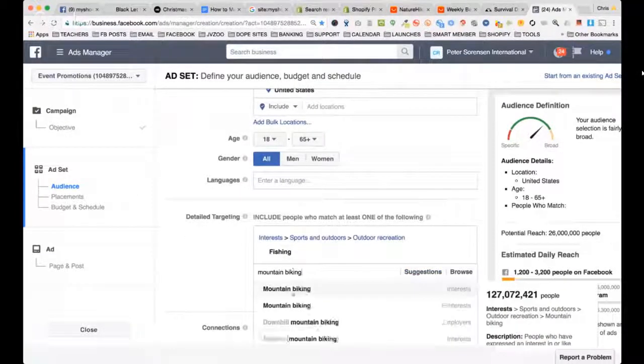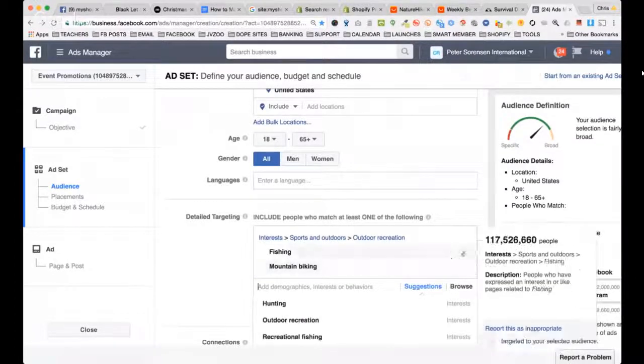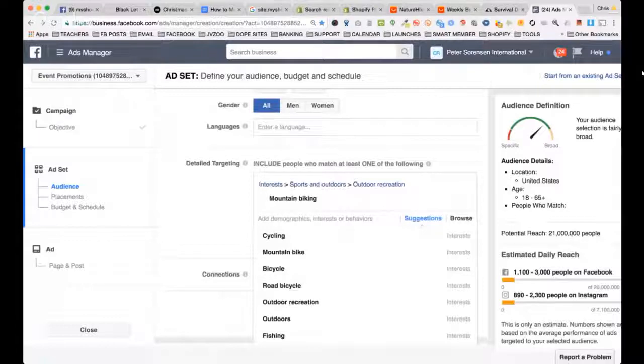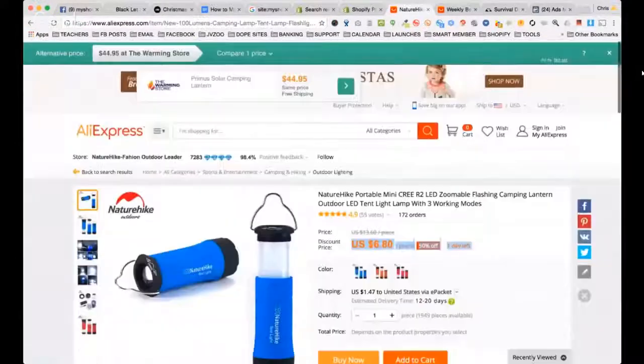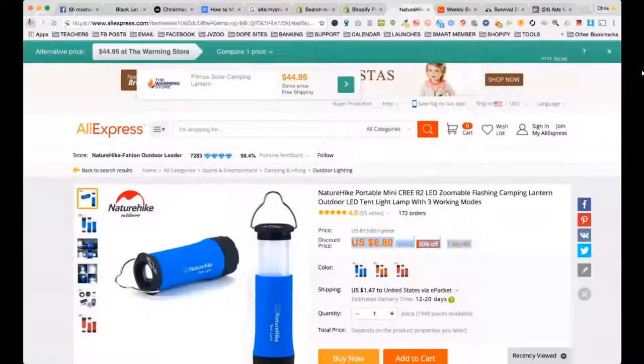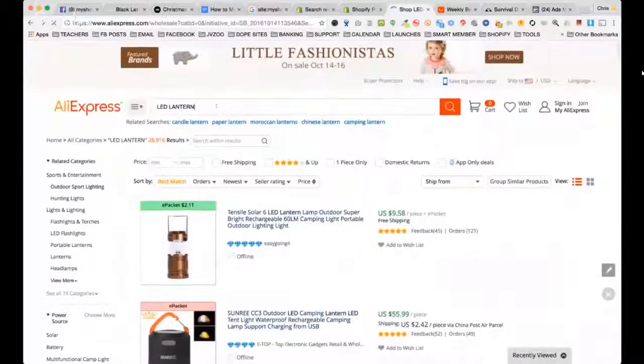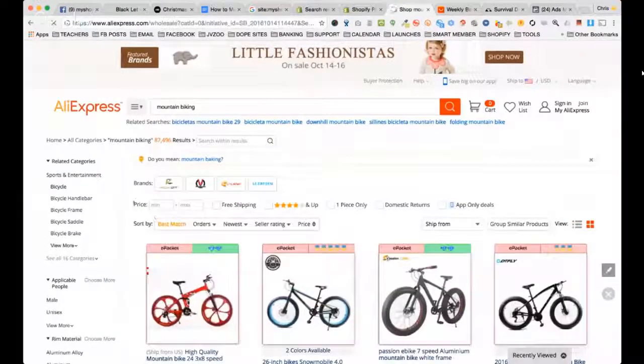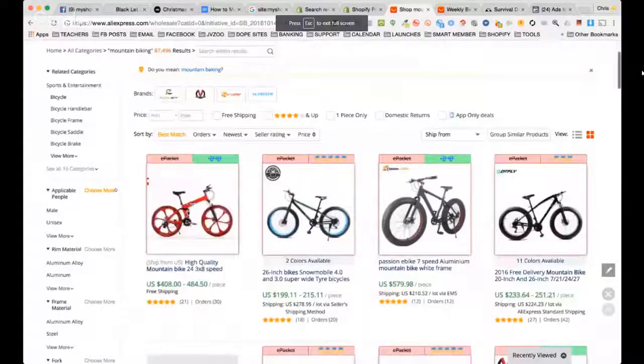That's a whole other niche. Look, mountain biking. So you can start to see all these different niches, right? Mountain biking, 21 million people. It's a big niche. And all you do is the same thing. You just go back here to AliExpress, and you type in mountain biking and see what kind of cool stuff they have for sale.